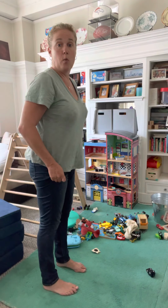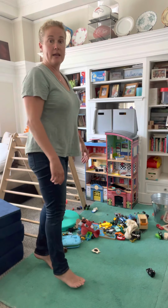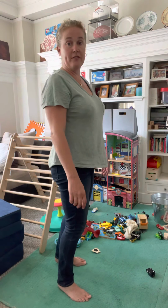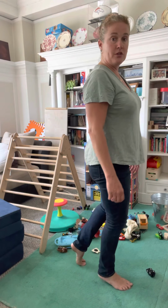I also wanted to talk a little bit about toe walking. I got a lot of questions about this, so I'm going to try to give you a basic explanation, and then a little bit more of a technical explanation. When kids toe walk, it doesn't always look like this. It means that they're hitting on their forefoot first, so they are not getting what we call heel strike to forward.